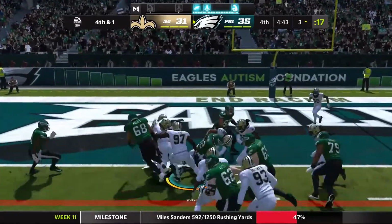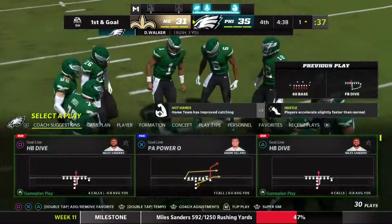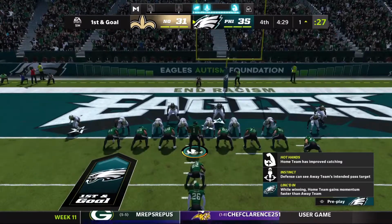A tight end carry for Delanie Walker. And he'll be taken down, but he does have first down yardage. Just a gain of 3, but they'll certainly take it as they convert on 4th down.